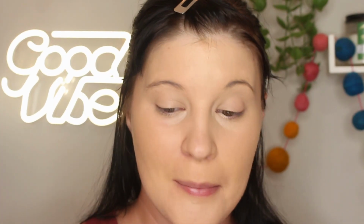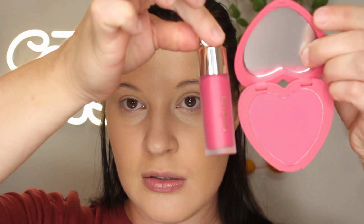Next, I'm going to go in with my cream blush. I have the Hot Pink blush from Rare Beauty in Lucky. Now I felt like this was the perfect Barbie blush shade. And I also pulled out a powder blush from ColourPop. This is the Text Me shade from their heart packaging line. I felt like these two matched really well, so I thought I'd go in with just one dot of this, and I might need a powder blush to top it. I know you just need one little dab. A dab will do ya.